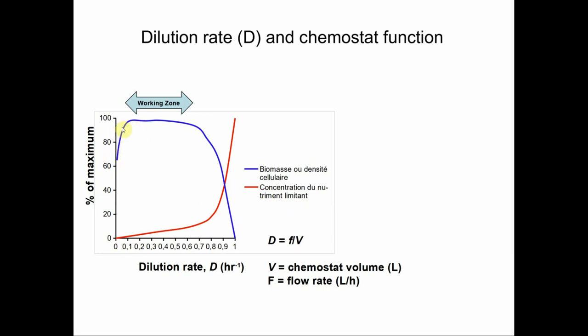So if you keep adding new medium, your bacterial growth can get up to its maximum. But at some point, if your flow rate increases too much, more bacteria are going to be washed out of the culture. In fact, what will happen is the nutrients aren't used up anymore, so the nutrient concentration goes way too high, but the bacteria are washed out of the vessel, so it comes down to 0. Now, if you're running a chemostat, you want it to be working around this zone.